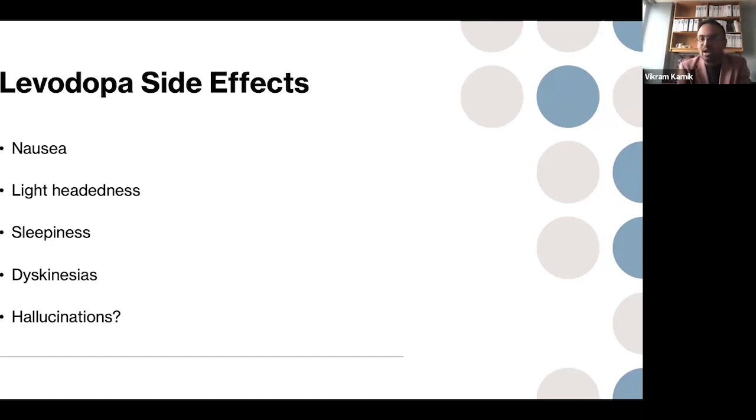So those are just a couple of strategies that we use to try and treat nausea when it comes to levodopa. Another potential option is actually taking separate carbidopa.